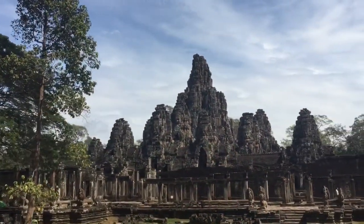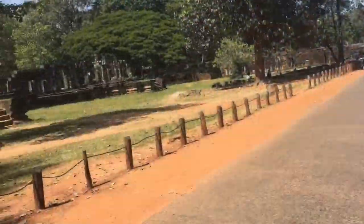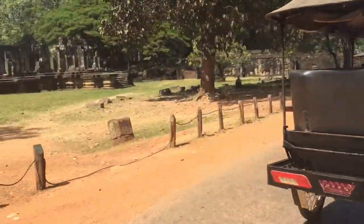Lots of small passages and things. Yeah, best part about this was exploring all the rooms downstairs, the corridors. It's a really good place. Yes, excellent. So, yeah, okay. We're going to have some lunch and then it's on to the next temple. So we're still inside the ancient city of Angkor Thom here.